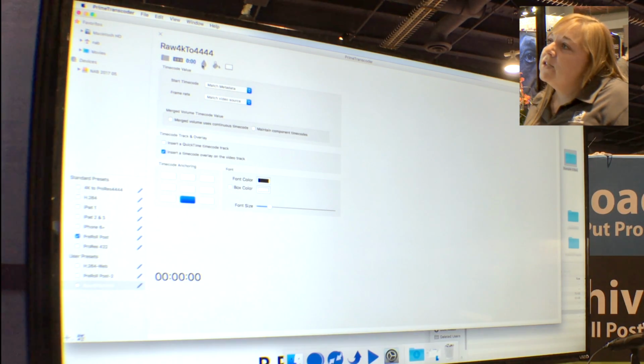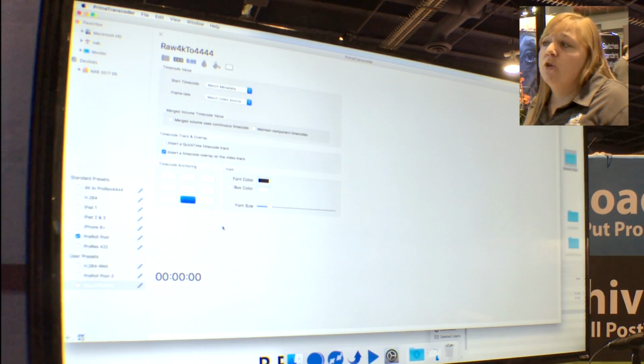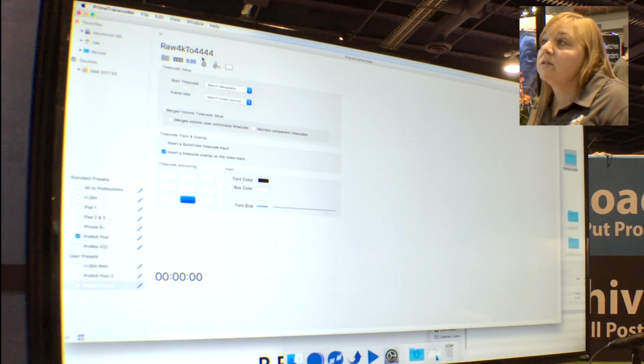Right here, these next two tabs are very similar. This one talks about the time code, and if you want to burn in a time code overlay, you can determine where you want it to anchor, the font color, the box size, and then this here gives you a preview so that you can quickly see what you're going to expect.